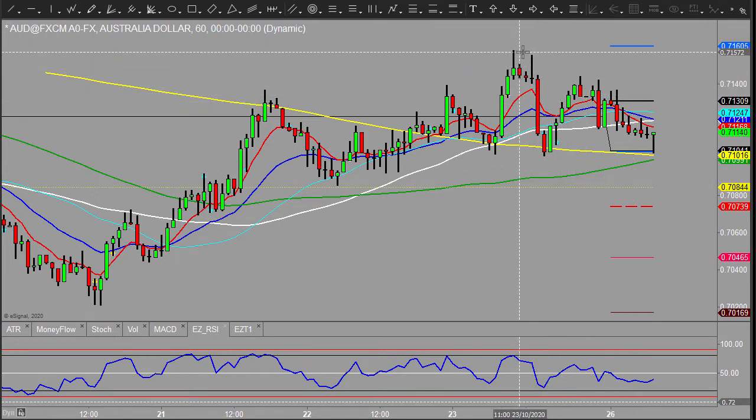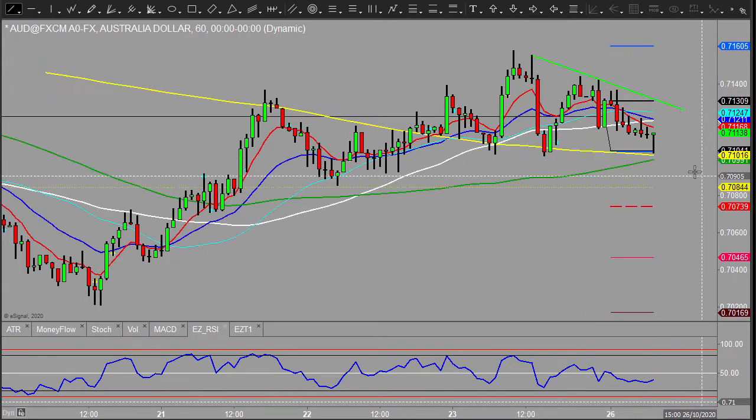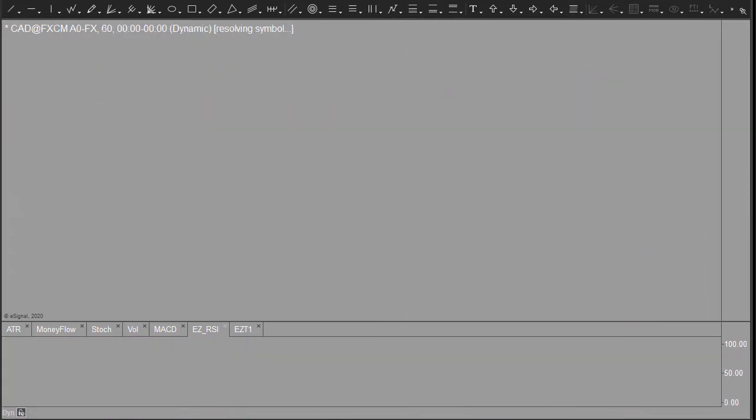It may be safer, as there's a trend line across the highs here, to wait for that to be broken. Let's just pop that on there. There we go. If you're really wanting to go long Aussie, in a longer time frame. Okay, Canadian dollar.